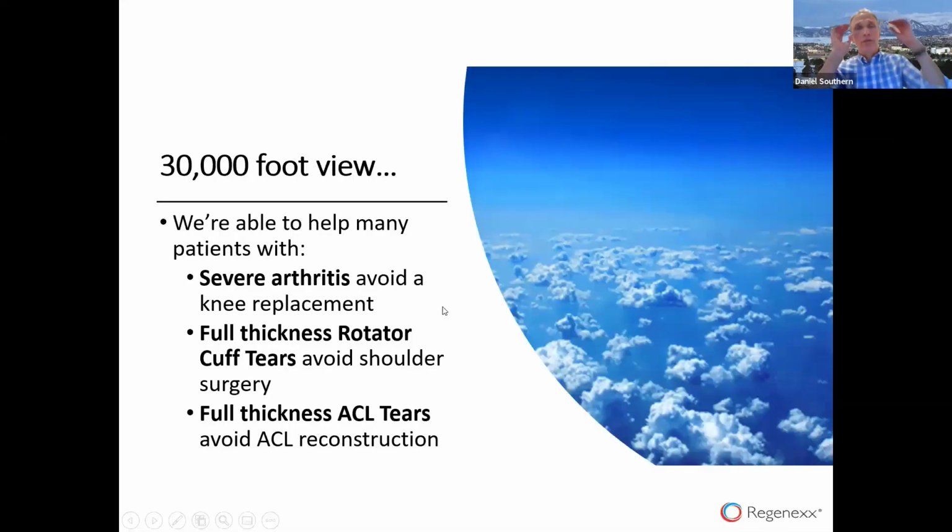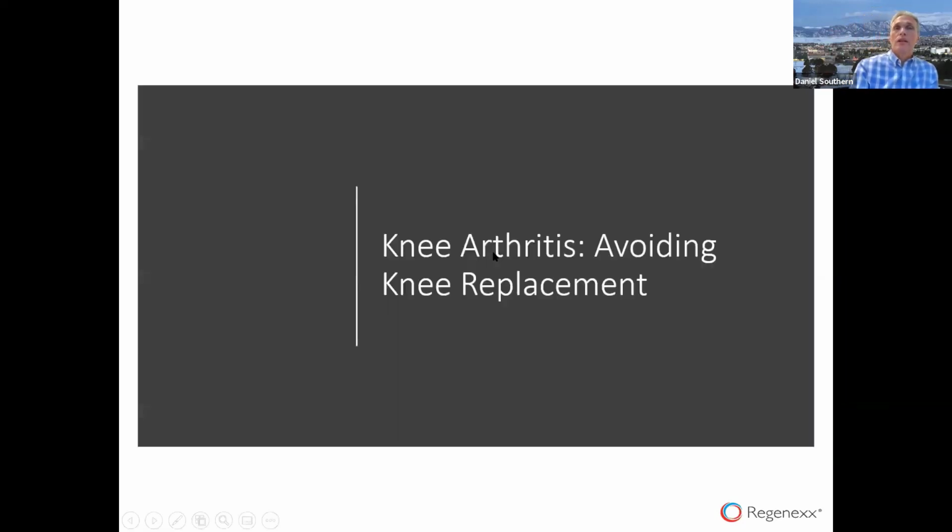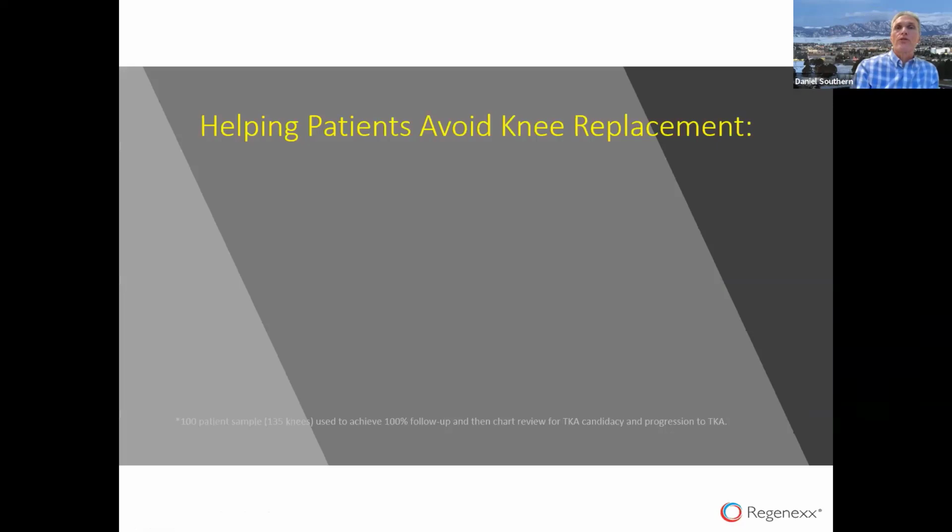So what's the 30,000-foot view here? We're able to help patients with severe arthritis avoid a knee replacement. We're able to repair full thickness rotator cuff tears and help patients avoid shoulder surgery. And we're also able to heal full thickness ACL tears and help patients avoid ACL reconstruction. Starting with knee arthritis, what's the literature show?